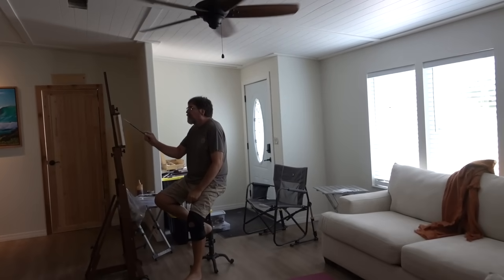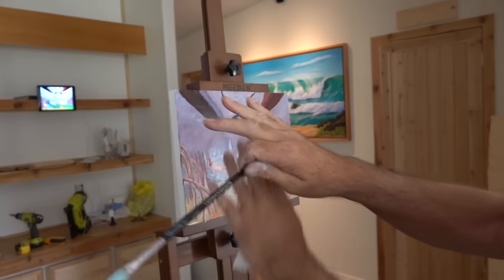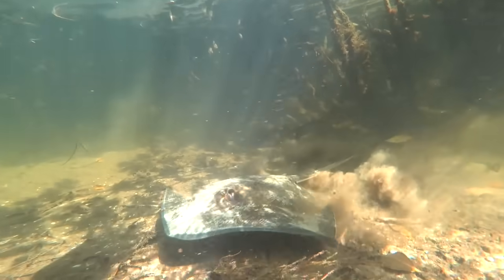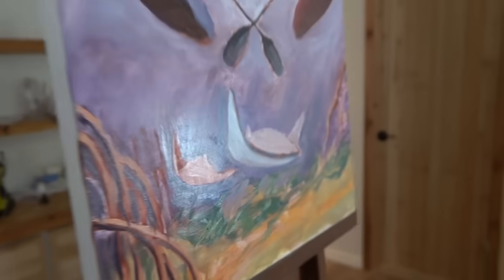It didn't take you long to start painting. Yep. You got the base going already. It's not ready to show though. It's gonna be 2 stingrays and 2 kayaks. You may have seen the video where we went out and we kayaked with the crocodiles. We got lost in the mangroves, and we found a bunch of stingrays. And it was really neat. Got a long ways to go. All right, what are you gonna make me do now?